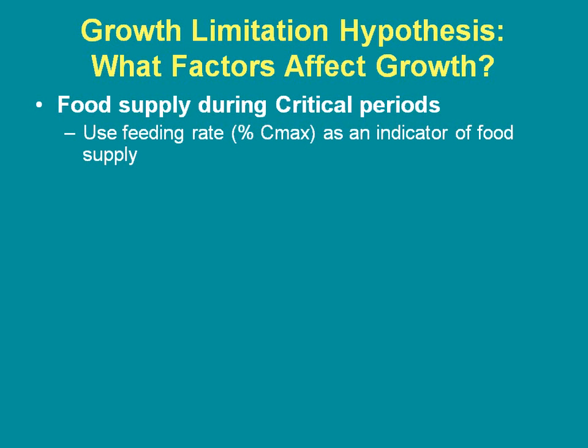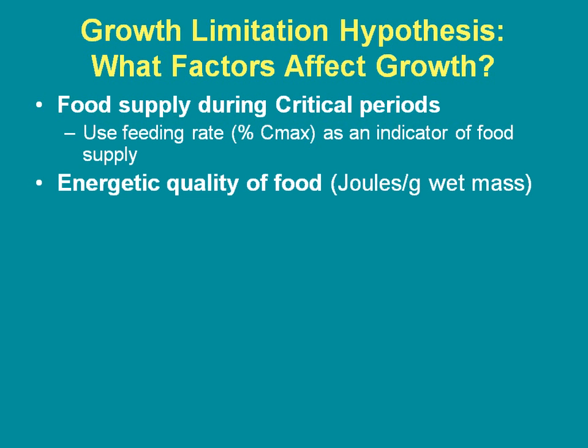Here's Angela, who will tell us about how food supply limits growth and thus survival during critical periods of early marine rearing. Thank you. So when we try and think of what factors are affecting growth, we go through the usual suspects, and of course food supply has emerged as a concern multiple times this morning.